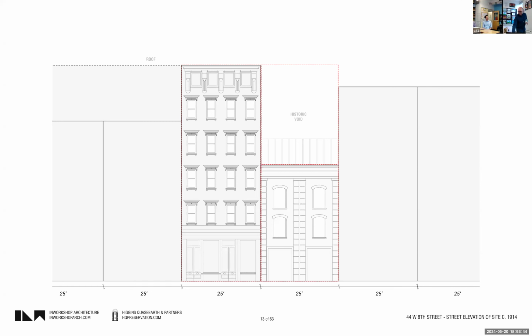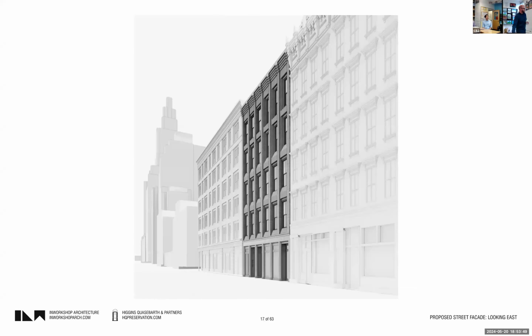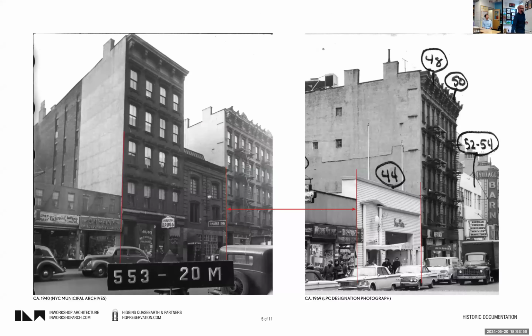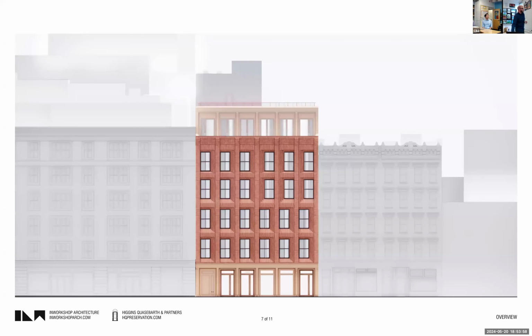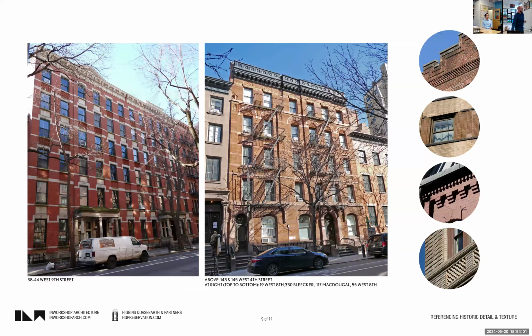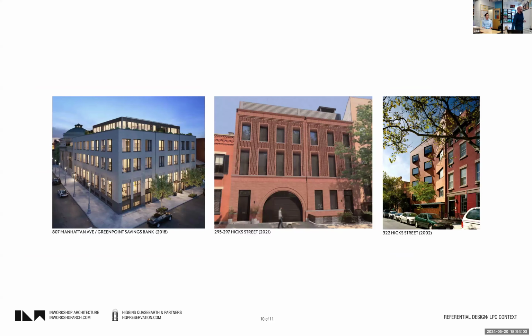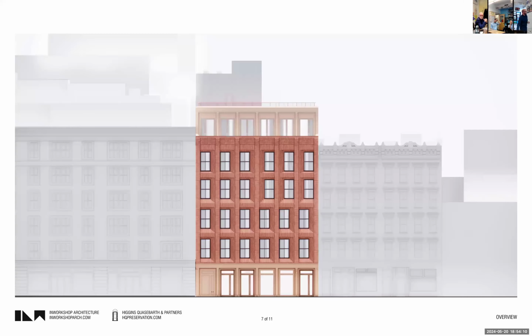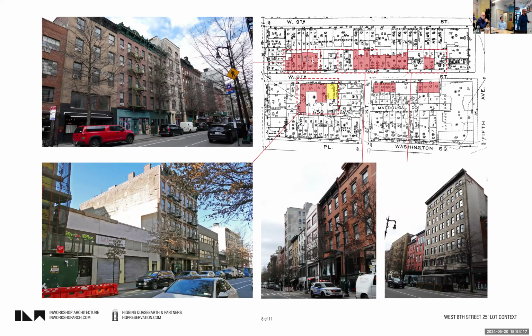So I think if we just go back, page 9. Oops. Sorry, there's a lag. Oh. Doesn't like page 8. There we go.